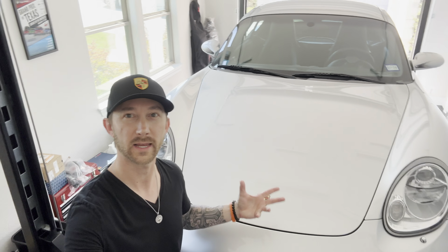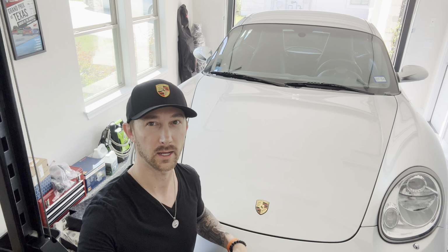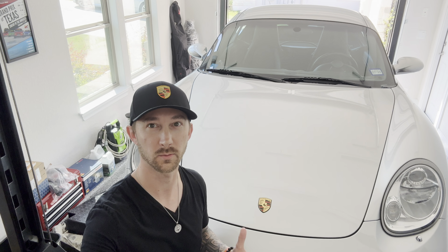So today I'm going to break down this car for you, tell you a little bit about my ownership history with it, tell you what I love so much about these 987.1 generation Cayman S's, and ultimately, if you're looking for a very clean, low mileage car, this car currently sits just under 14,000 original miles. This is in phenomenal shape and a phenomenal example for you guys to take a look at.